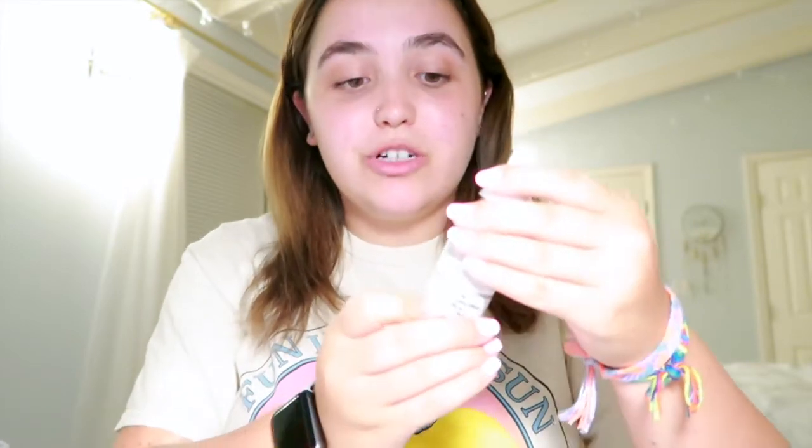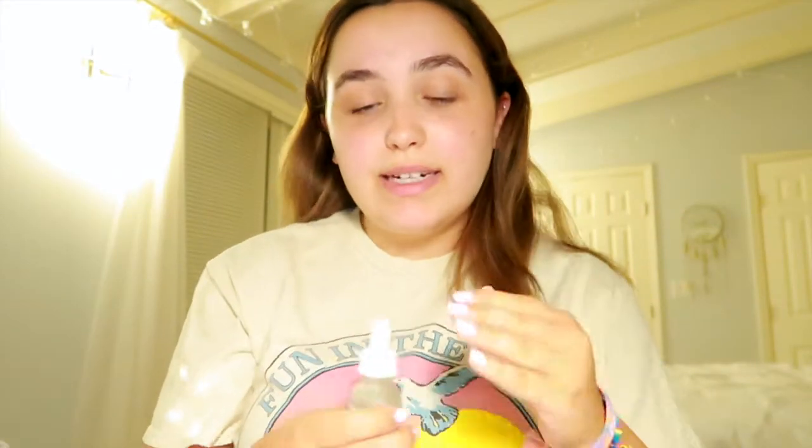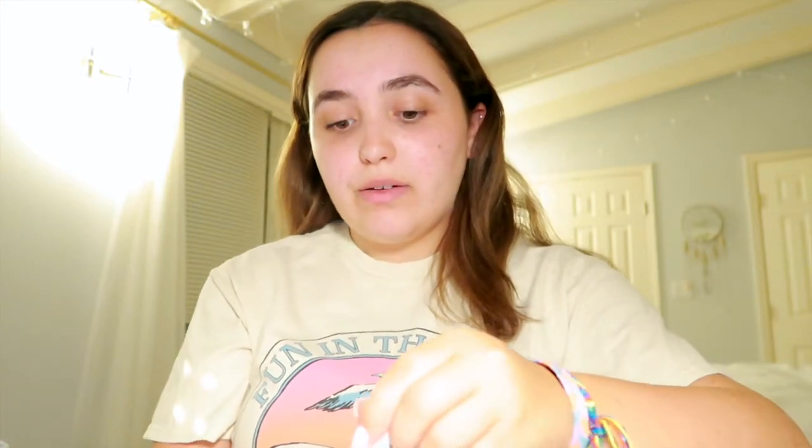Then I will go in with the first serum from The Ordinary, and this one I can't even pronounce, so I'm just going to show it to you. This one is supposed to help with redness and pimples. Before I started using this, I had really red cheeks and forehead all the time. And I just do a few drops of this. I do one on my forehead, one on each cheek, and then one on my chin.